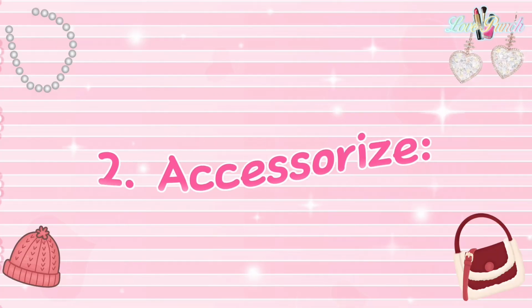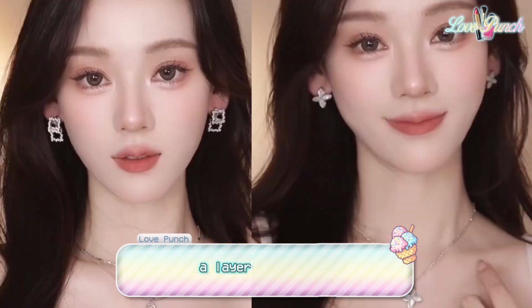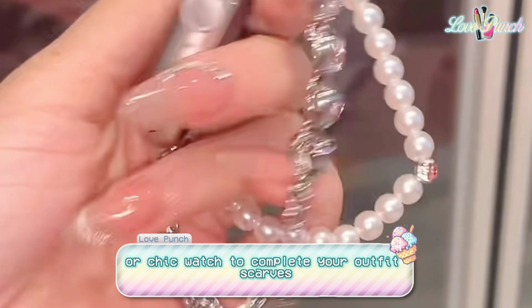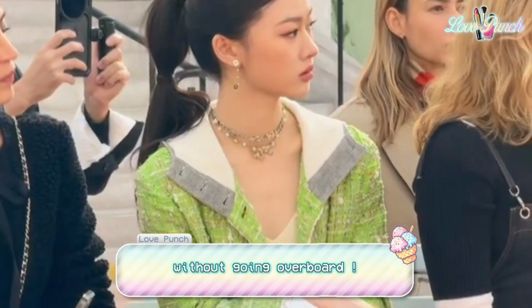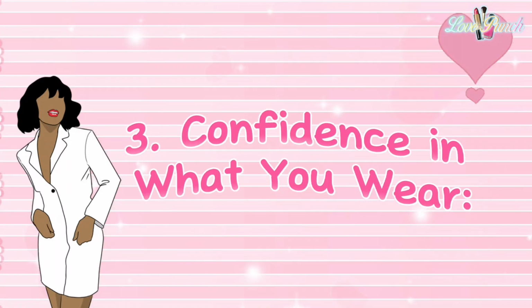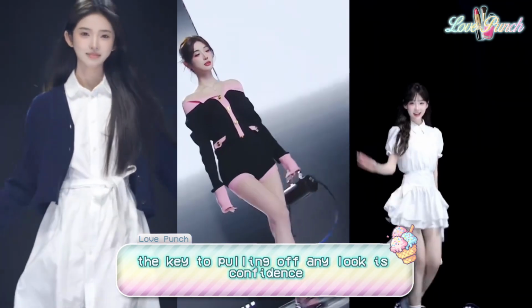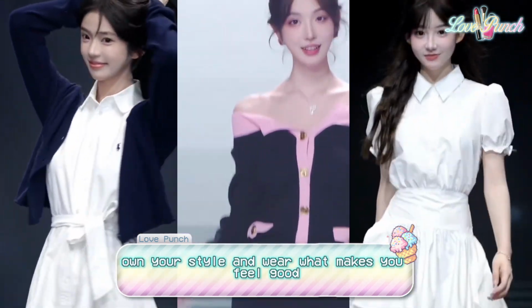2. Accessorize. Add simple accessories like a pair of hoop earrings, a layered necklace, or a chic watch to complete your outfit. Scarves, hats, and belts can also add personality to your look without going overboard. 3. Confidence in what you wear. The key to pulling off any look is confidence. Stand tall, own your style, and wear what makes you feel good.